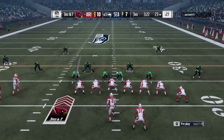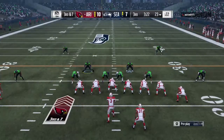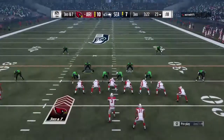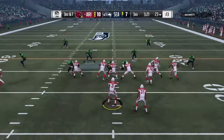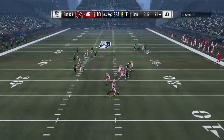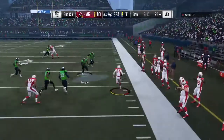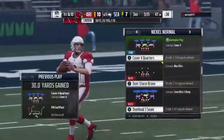Now let's go. Green 39. Detroit! Off the play fake. Here's Rosen. It's caught. Nelson. Give him 30 yards there.